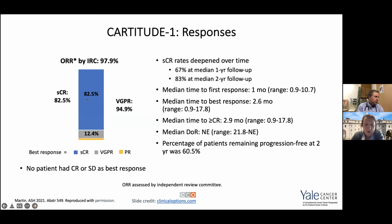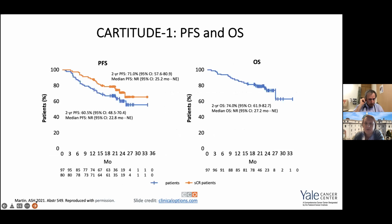When you look at their overall response rates, I mean, dramatic, 97.9%. And when you look at stringent complete response, extremely high, 82.5%. The median time to first response was quick, a month, and median time to CR or better was 2.9 months. The percentage of patients that are remaining progression-free at 2 years was 60.5%. So that was better than what we saw with idecabtagene. And you can see that this is important because basically for 2 years, these patients did not get any other therapies, which is important in terms of quality of life and preservation of organ function.